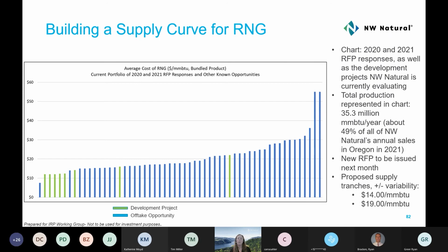Now, we're not going to go after all these RNG resources. We don't need all these RNG resources right now. These are resources, though, that are in front of us. And so when we're looking at these, we'll do our cost effectiveness test. But then, like I mentioned, there's all this other diligence that we do. So the development projects tend to be a little bit cheaper than offtake opportunities right now.